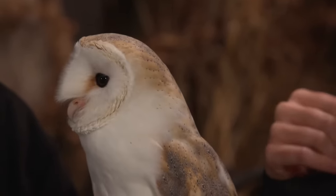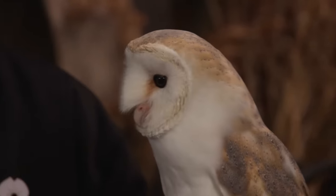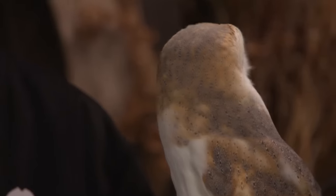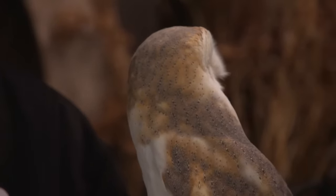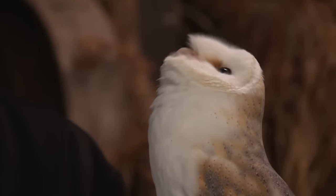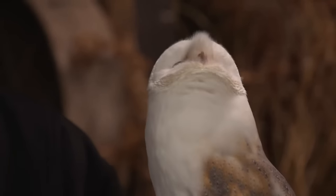So they're beautiful. There's something really charismatic about them. It really stands out. His face is very prominent, the kind of disc, the facial disc, around. I love what he's doing. He's like he's dancing.